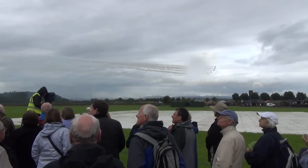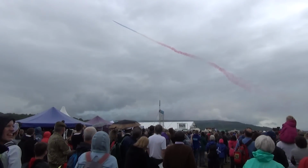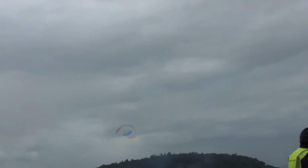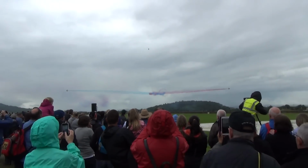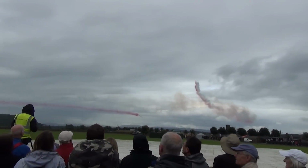Climbing steeply to the left with a red, white and blue stripe is Red 9. He is Flight Lieutenant Mike Child. It's his third. Up through the middle of the vortex with the white smoke is Red 8. He is Flight Lieutenant Martin Pert, and it's his third.